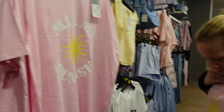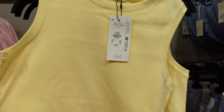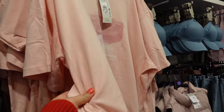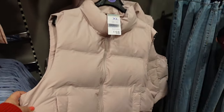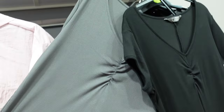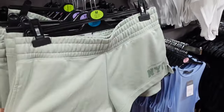Mum's found the top, and that is £7. All the shorts, I think that's got to be real. Yeah, that's lovely. Oh, it's really soft, isn't it? Oh, it's a crop one. It's nice. Skirts as well. Oh yeah, the jean ones. Big long jeans. Lovely. I even like the colour of the shorts.